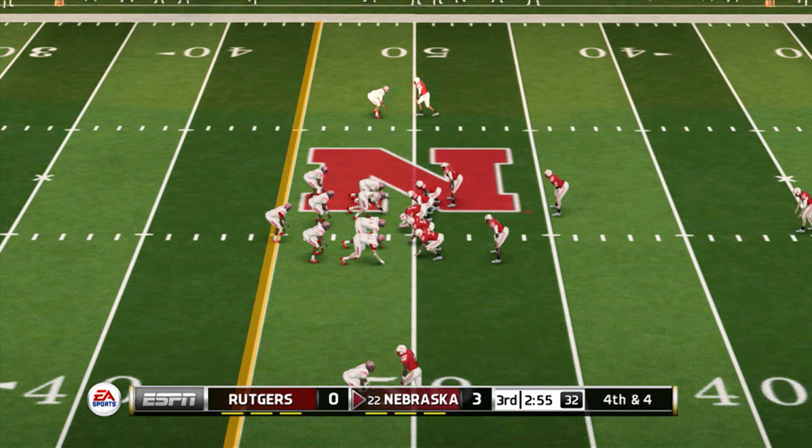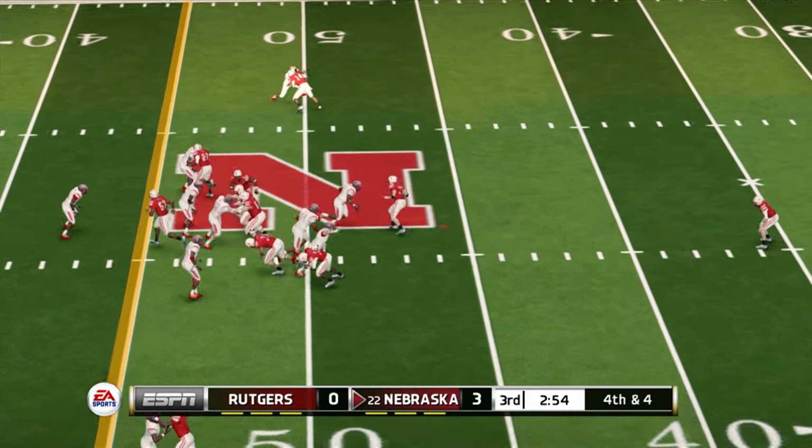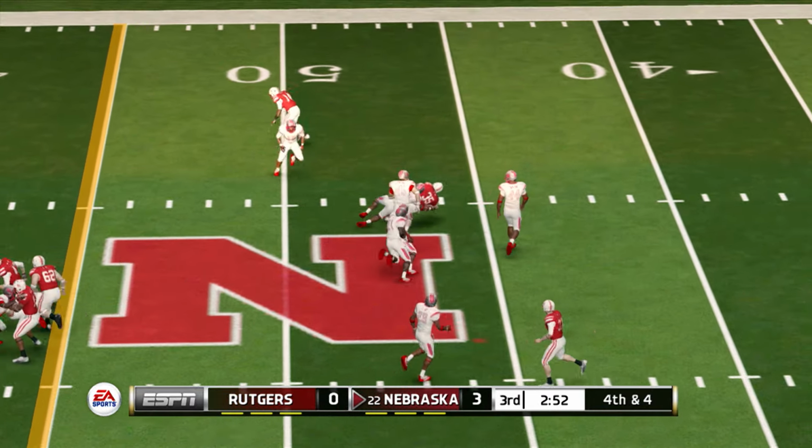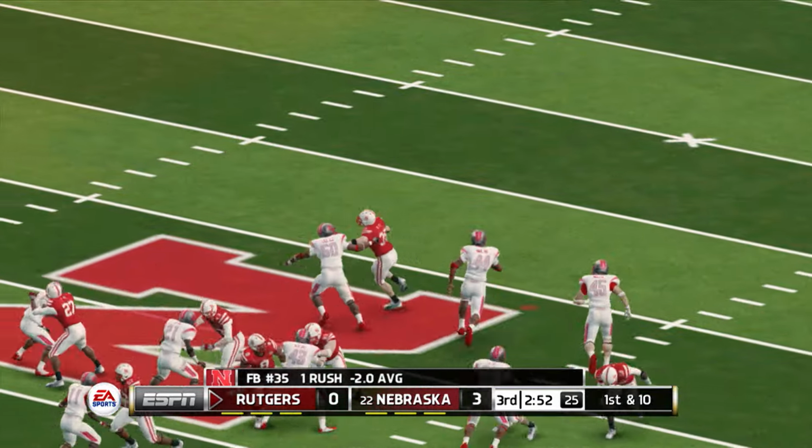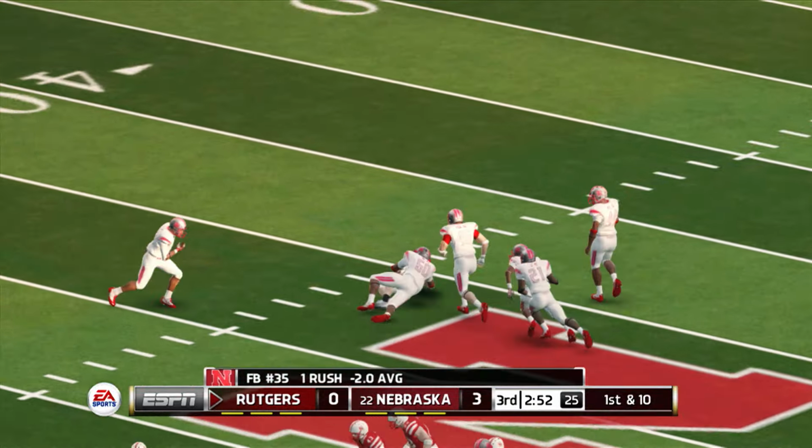In a perfect world, he knocks this kick down inside the 10. And here's the, wait a minute, the upback's got it. And he's taken down at the 48. Defense stiffens on 4th down, and the ball will change hands.